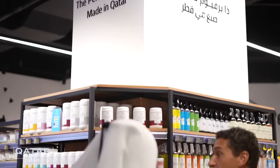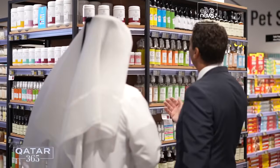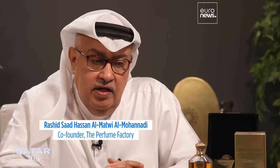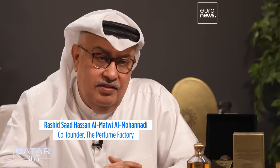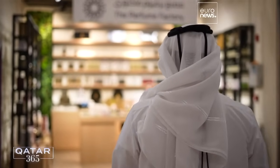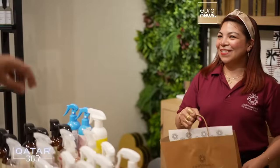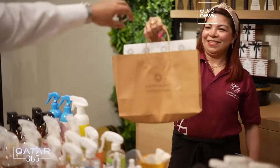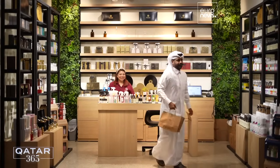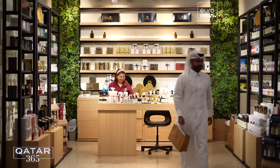Having already partnered with international retailers, the family attributes the success of its growing business to several factors. Luck, yes, luck. But I think this is God's wish, God's support, Hassan. And I think Qataris, they like the beautiful smell. Next, the Al Matwis plan to take their Made in Qatar products across the GCC and into international markets.